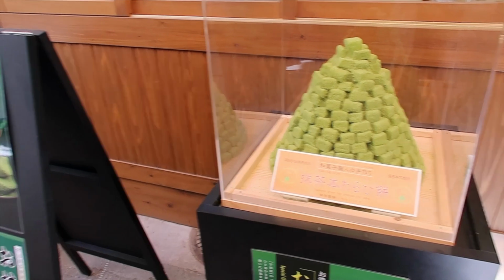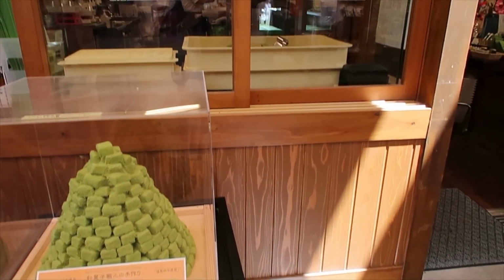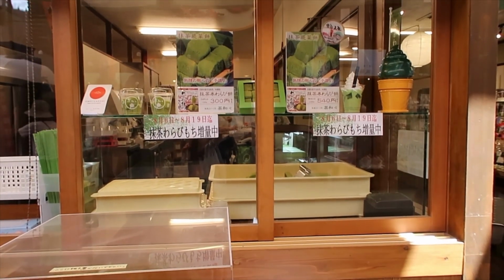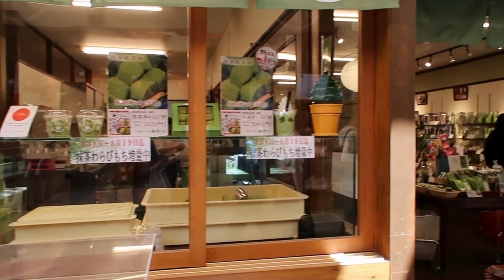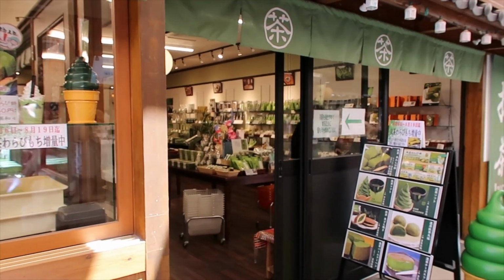Soft serve, mochi, all fresh, real matcha. Matcha everything. We're here, Miyajima. This is the main street where all the food is. You can smell everything. I smell oysters and the momiji. Everything's tasty and I'm excited. Oh, let's go do it.